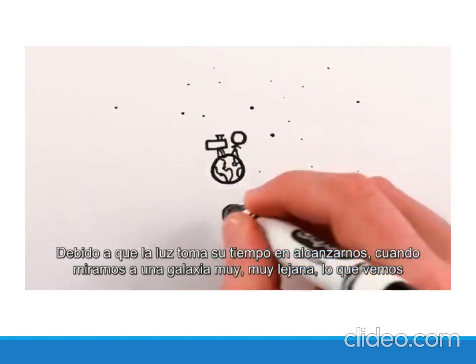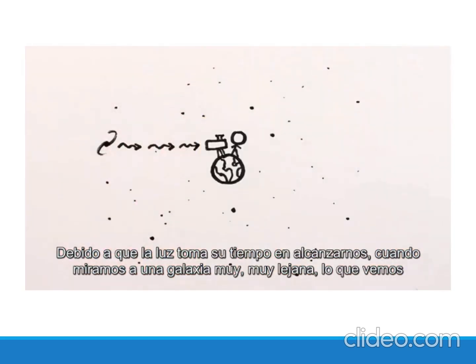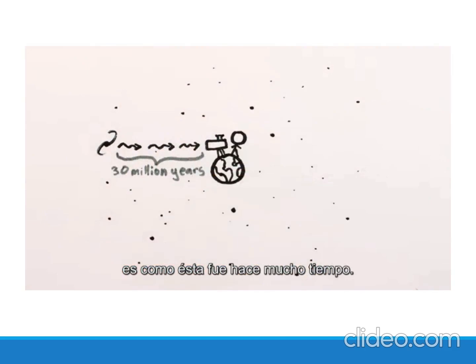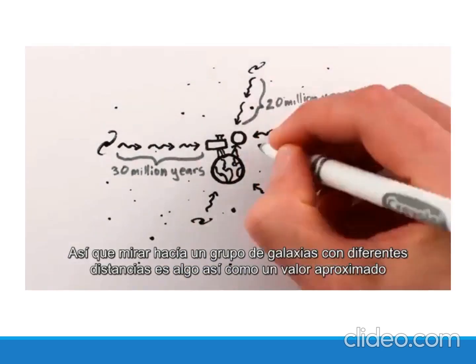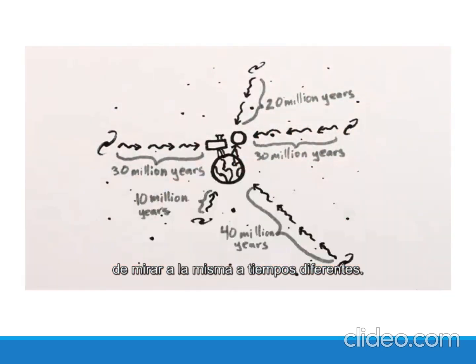Because light takes time to reach us, when we look at a galaxy far, far away, we see it as it was a long time ago. So looking at a bunch of galaxies different distances away is kind of a rough proxy for looking at the same galaxy at different times.